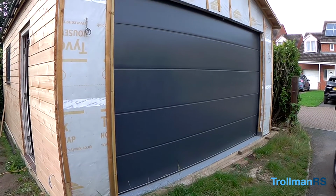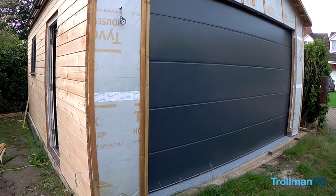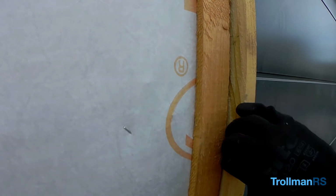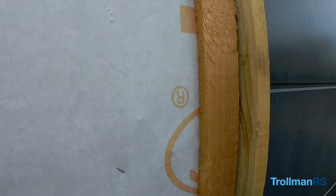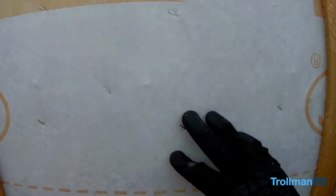So the plan today is to do the front of the garage. I've just put a pattern up here for the wood to butt up against. Now I know it's nice and square, it's all going to be nice and level. It doesn't matter too much because there's going to be some trim here. But anyway, let's get started and cut all these pieces.